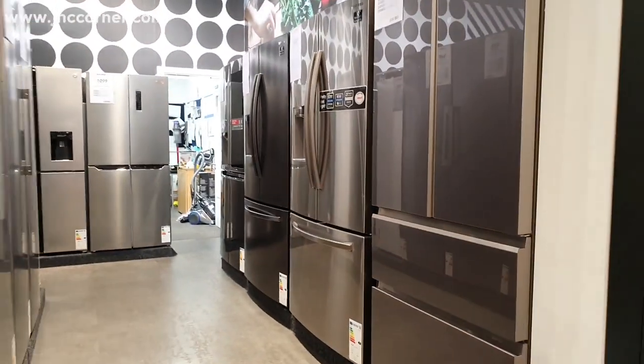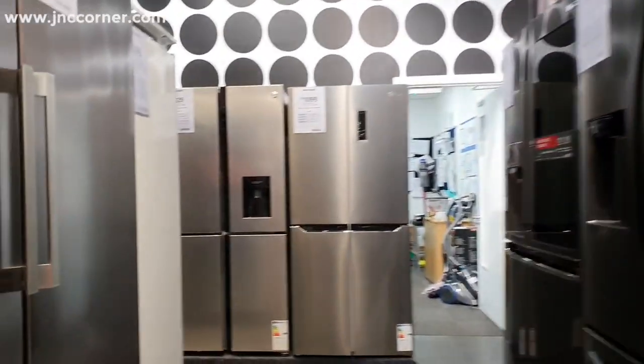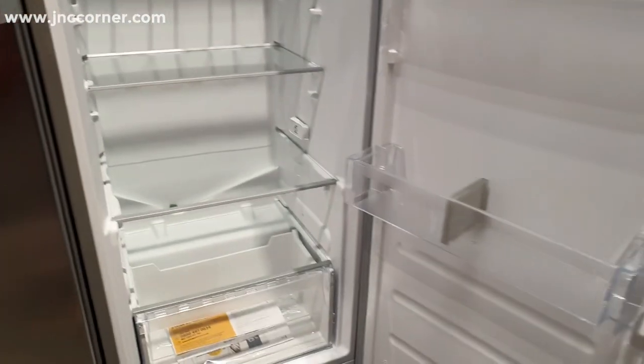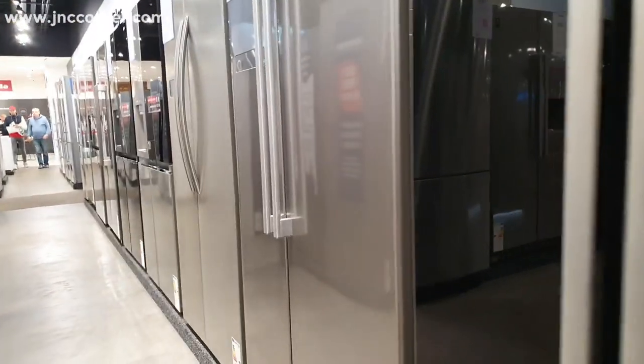We got a loads of range of fridges as well. Bigger fridge, smaller fridge, double door fridge, like this one. So it's a big, big fridge. Good for a big family. From here you can see there's still loads to choose from.